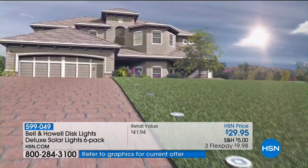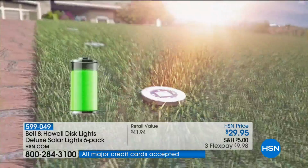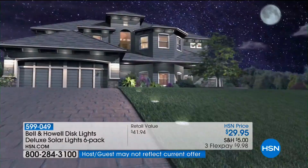Now, you see them on the ground. Put them on the steps so nobody ever trips. You could use sticky tape and put them right up on the wall next to your address plate, next to your front door, by the back door so you can see when you're walking in. Nothing to buy, nothing to replace. Just put them where you want, sky's the limit. A six pack of standard staked solar lights would run two to three times this price, and they don't put off the amount of light of these, and they're not as flush and flat and easy to put on.